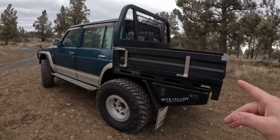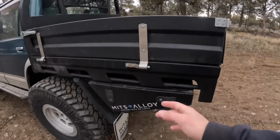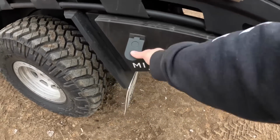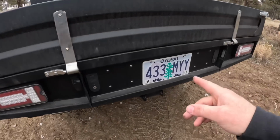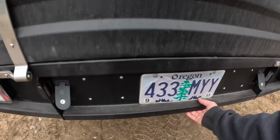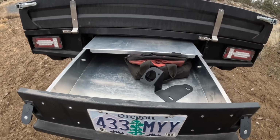So this company, MITS Alloy, makes an awesome aluminum tray. It has a bunch of cool features on it, like these push buttons that release, and you have a bunch of doors here, pretty cool, and they just click back in. I also found this out later on when I bought this truck. I didn't even know that it had this feature, but you click it open, and this whole tray slides out, and it's a big giant tool tray. Pretty cool.